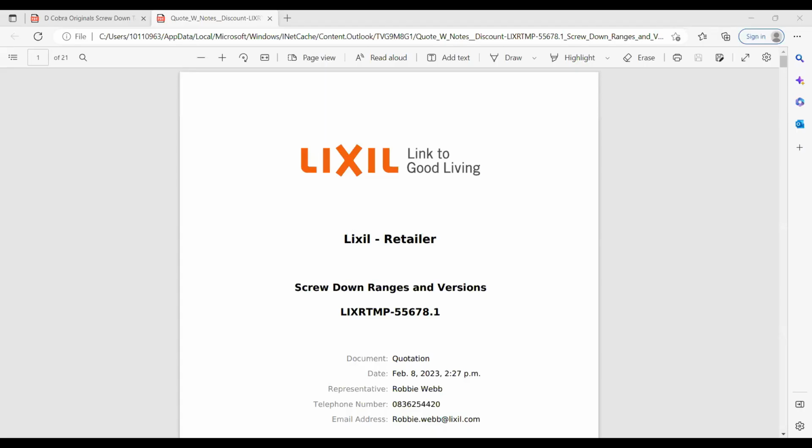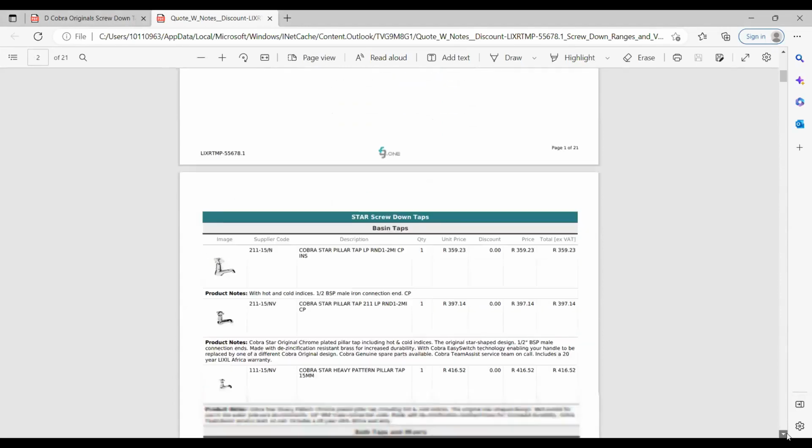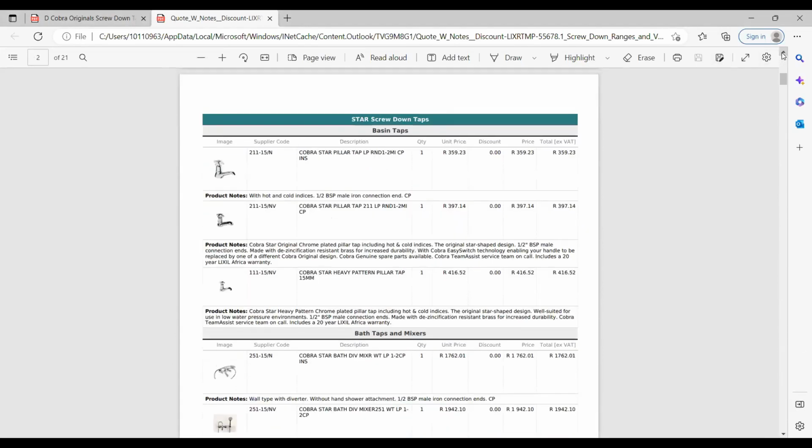Hopefully everybody can see that. So this is what they call the FTG quote, but as I said, it's not a quote, and I've put that on the front to make it clear. Let's just get that up there so you can see.